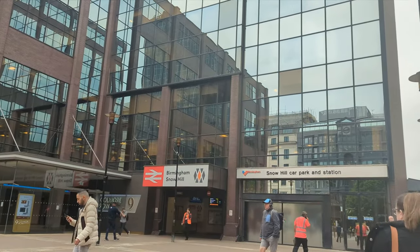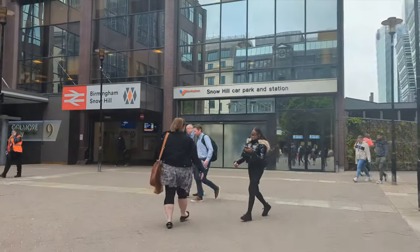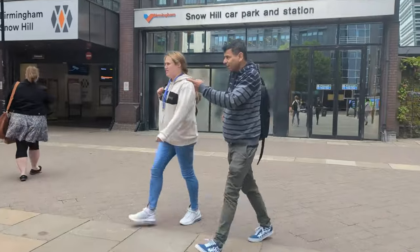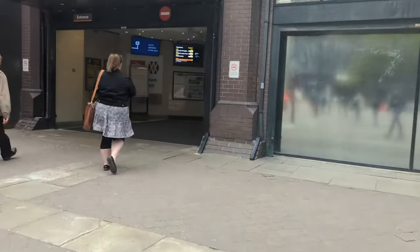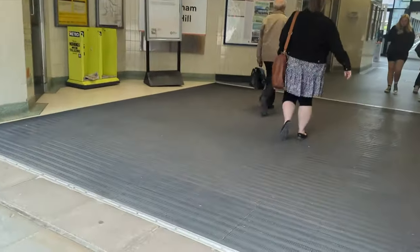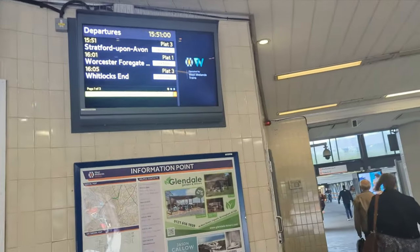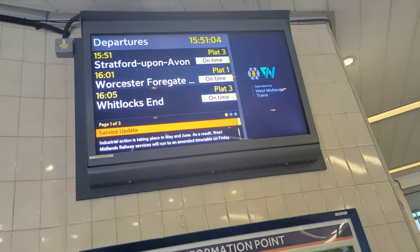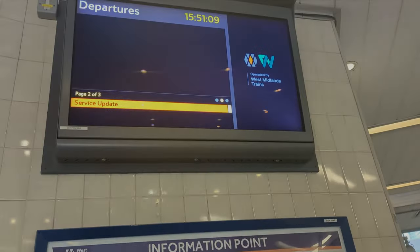Welcome to Birmingham Snow Hill, opened in 1987 and managed by West Midlands Railway. Today we are travelling on board Chiltern Railways and their class 168 diesel multiple unit to Leamington Spa on a service for London Marylebone. Currently, Birmingham Snow Hill sees 4 West Midlands Railway trains per hour in each direction and 1 Chiltern Railway service per hour to London Marylebone, as you can see on the display board up there. Our train was the 1611 to London Marylebone.